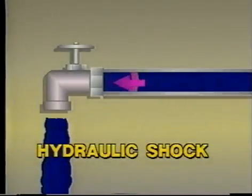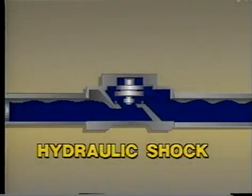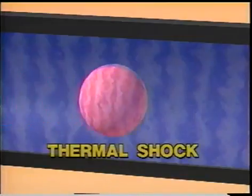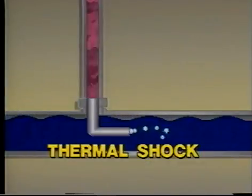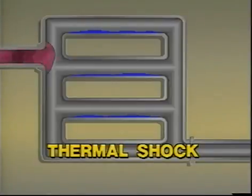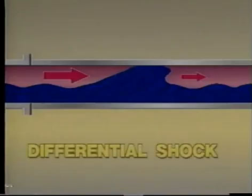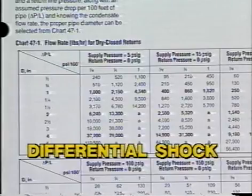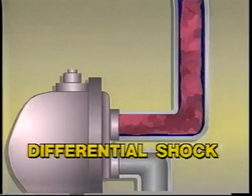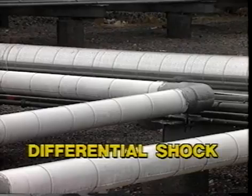Prevent the sudden stopping of water in pipelines by closing manual valves slowly and by installing spring-loaded, center-guided silent check valves where appropriate. Prevent thermal shock by using a sparging tube wherever flash steam is discharged into condensate at a lower temperature, and by ensuring that heat exchanger tubes are filled from one end. Prevent differential shock in biphase systems by providing return lines that are properly pitched and of adequate size. Avoid draining equipment with long lines to the trap and insulate condensate lines whenever necessary.